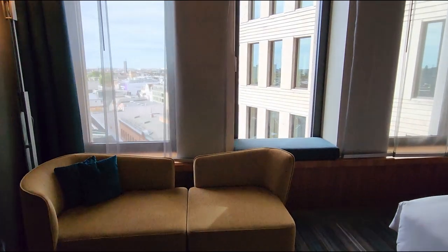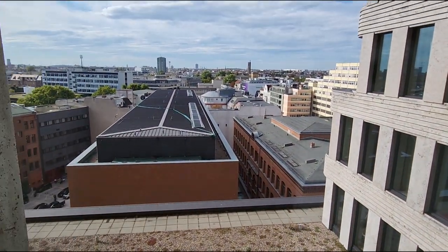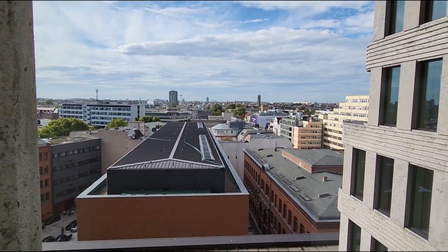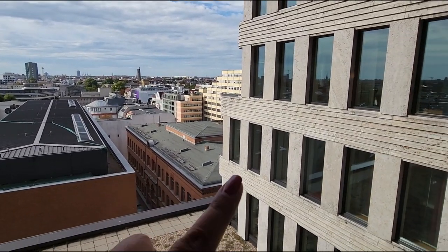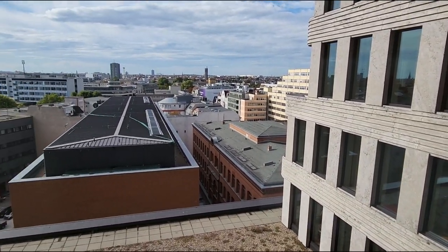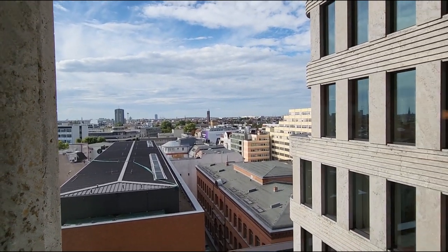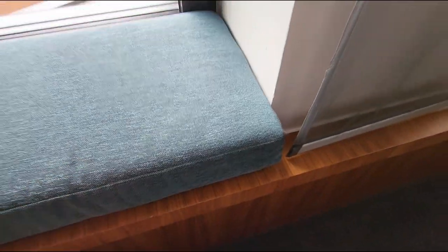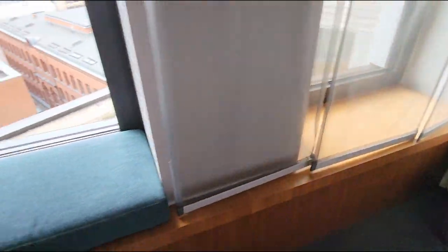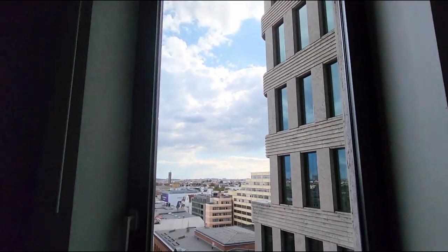So let's go to the window because I love the fact that there is a seat here that you can just sit on and take a look at the city. Now this is also part of the hotel, but yeah, I think it's a nice view of Berlin.